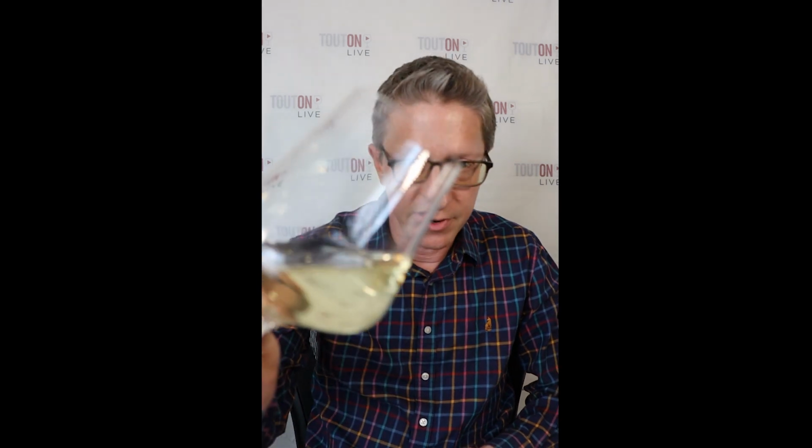And let's give this wine a taste. So I have a glass of it here in front of me. Nice pale lemon, a bit golden in color. Very traditional nose for Sauvignon Blanc from California. Nice fresh bouquet of honeydew, melon, light floral notes, a bit of tropical fruit like guava in there.